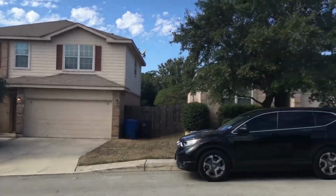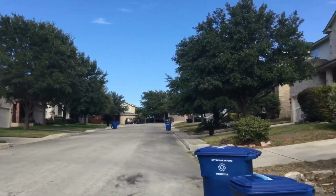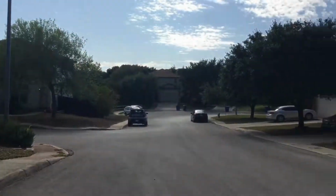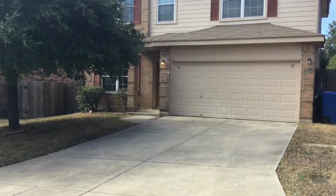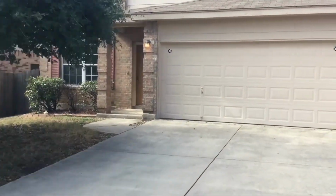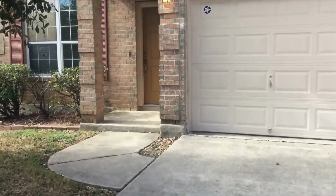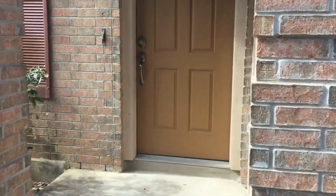Welcome to 2911 Encino Robles. The property we're going to be looking at today is approximately 2,000 square feet. It is a 3-2.5 with a two-car garage located just off of 281 and Evans. Home has two living areas, separate dining room, eat-in kitchen, large rooms, and an excellent backyard. Let's take a look.